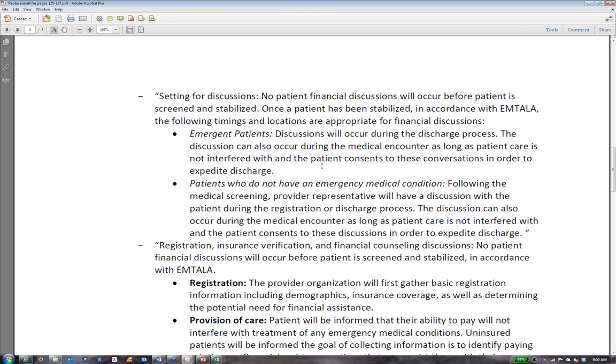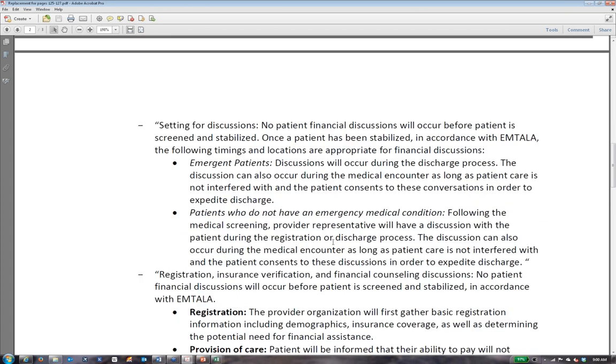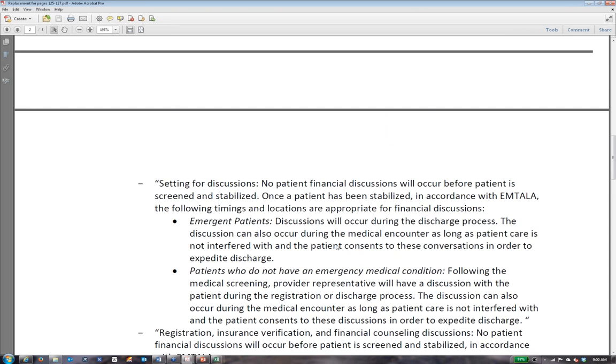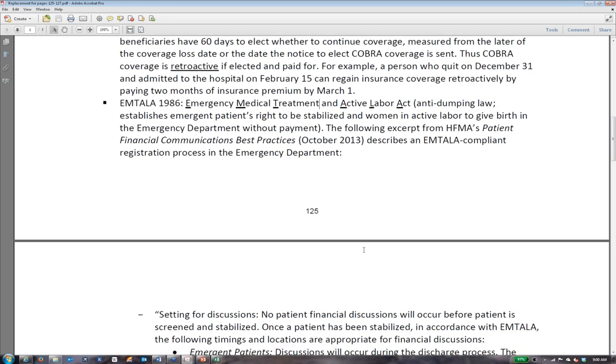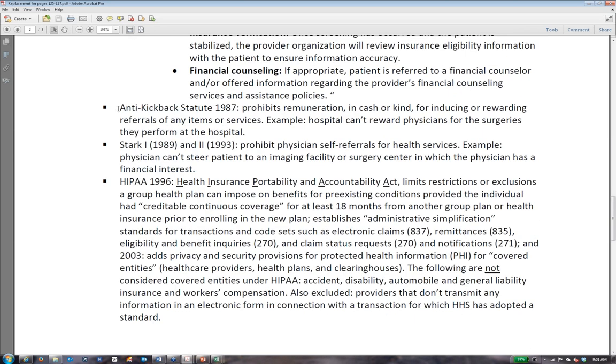So you are able to continue to be insured under your old employer's policy for up to 18 months if you pay both portions of the fee, the employer's and the employee's, plus sometimes a small administrative fee can be added to that. You have, and this is, I think, important, I had left this out, you have 60 days to make this choice after you leave the work. So here's an example. If you quit your job on December 31, got admitted to the hospital on February 15th, and didn't make a COBRA election right when you left the work, you can still retroactively make that election and pay 2 months' worth of premium. So it's a retroactive way to get coverage, similar to how Medicaid coverage can be retroactive if you are hospitalized.